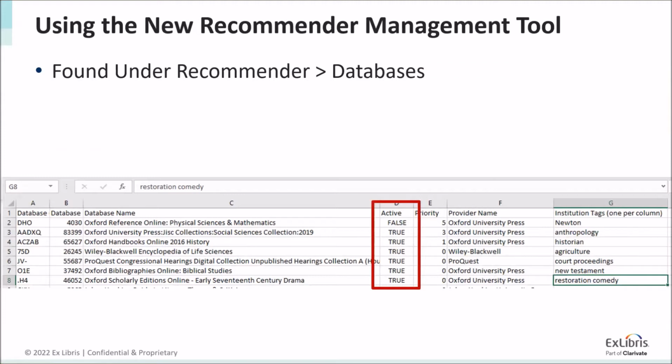So if you want it to display in Database Recommender, you set this to true. If you don't want it to appear, you set it to false. You can also add priority. This is a new bit of functionality as part of this update.